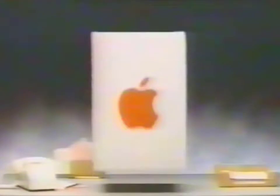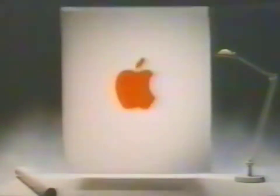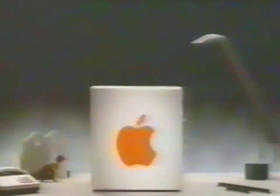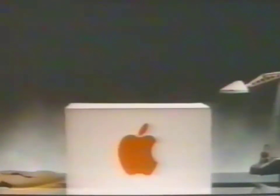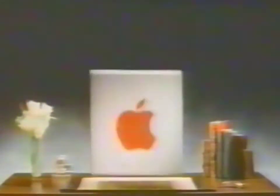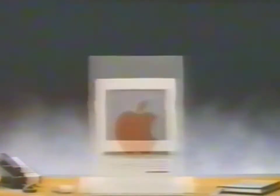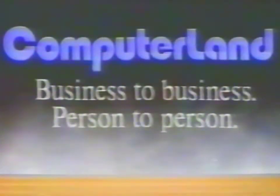Every year, more and more American businesses who buy computers buy Apple computers. And no one's been putting those Apple computers on America's desks longer than Computerland. In fact, no one's put more computers on America's desks, period. Computerland. Business to business, person to person.